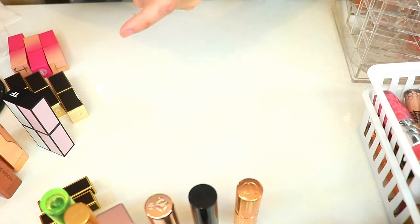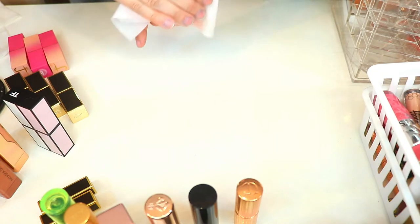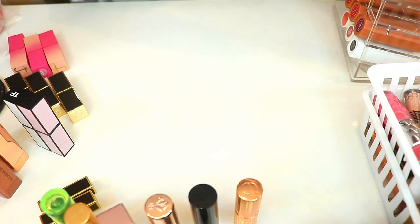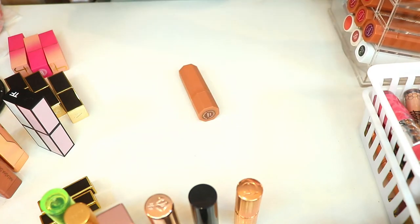Obviously, I'm super grateful for the people that gifted those to me, but unfortunately, I can't hold on to everything, especially if I want to have a realistic collection that I actually use.